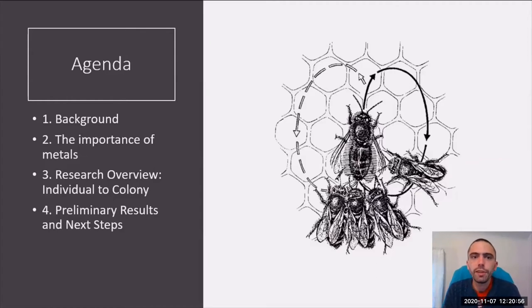I'll just briefly go over the agenda for my talk. It'll start with some background in the research area that I study, the importance of metals in answering some knowledge gaps in that area. And then I'll describe my own research, which covers the effects of metals from the individual to the colony, and then some preliminary results and next steps.